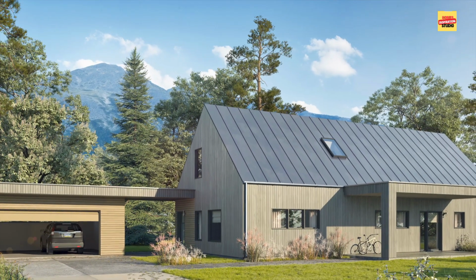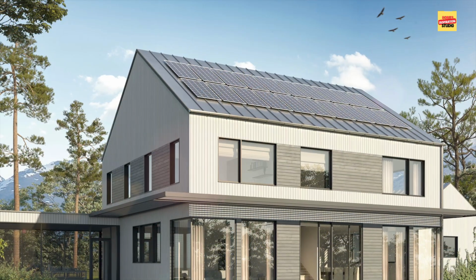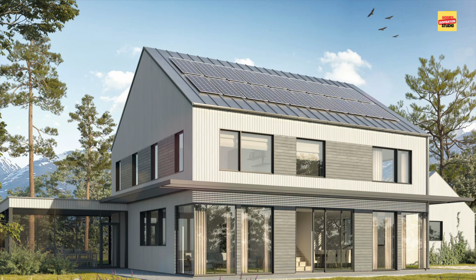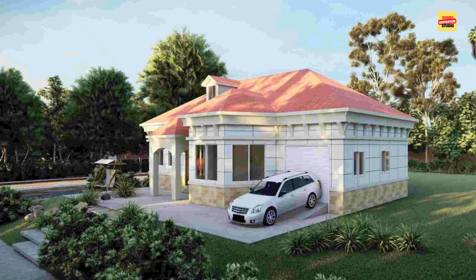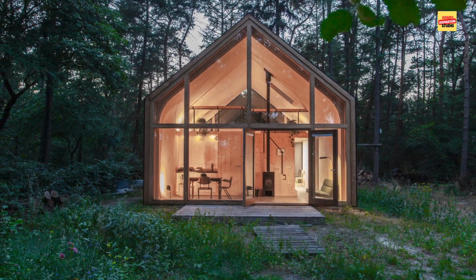At Home Inspiration Studios, we recognize the growing potential of prefab house design to provide efficient, sustainable, and architecturally compelling housing solutions. As technology advances, prefab construction continues to evolve, offering homeowners greater control over quality, timelines, and design possibilities.